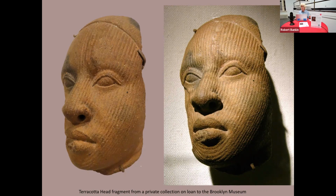I used to visit this. I went to school at the Brooklyn Museum. There used to be an art school there, and this was one of the objects I used to visit all the time. So this was sort of my introduction to Ife art. I saw this and said, oh, that's so beautiful. And it's a fragment.